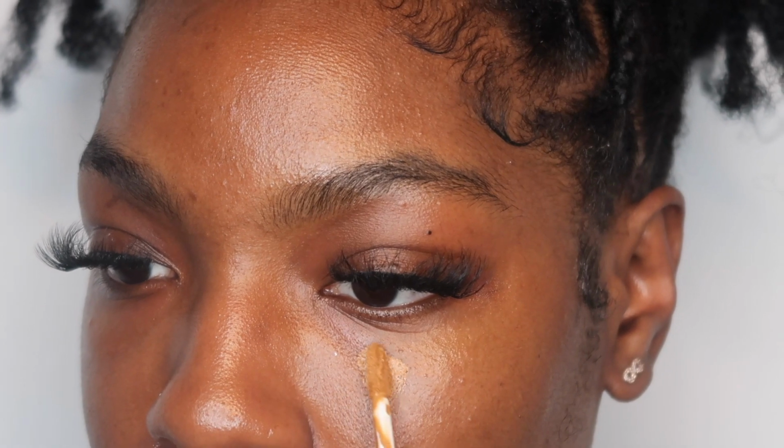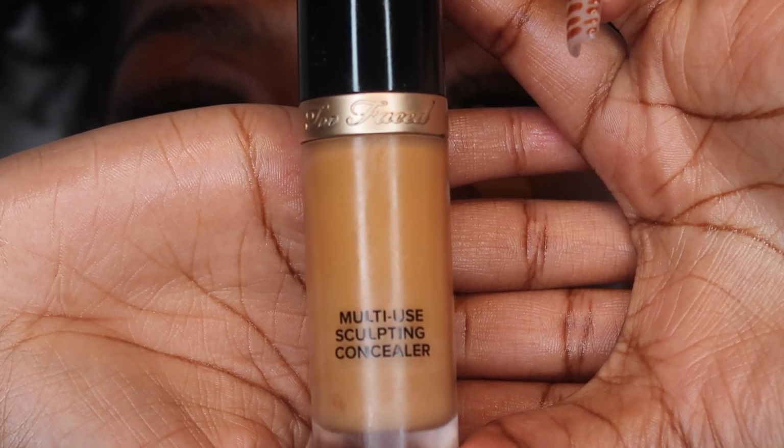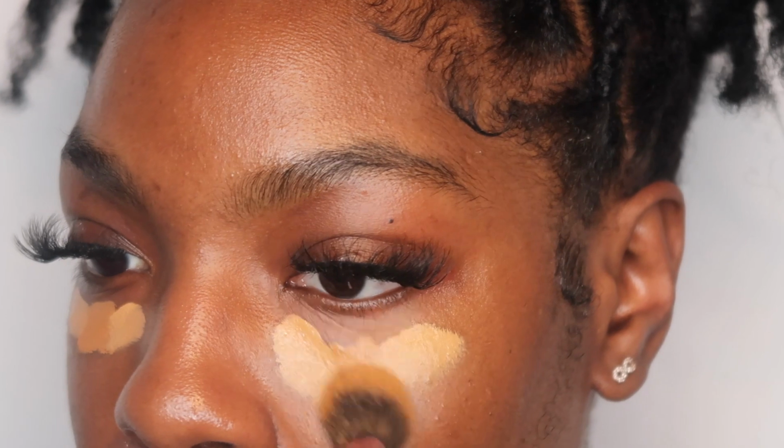We're going to separate the under eye into 3 parts, 1, 2 and 3. Section number 2, that's where I put my Fenty Pro Filter concealer, and I try not to put it where the creases are. Then I use the Born This Way concealer in Warm Sand and I put it in areas 1 and 3. Once I've got that down, I take this setting brush from Real Techniques and I buff out the edges, or blend out the edges.